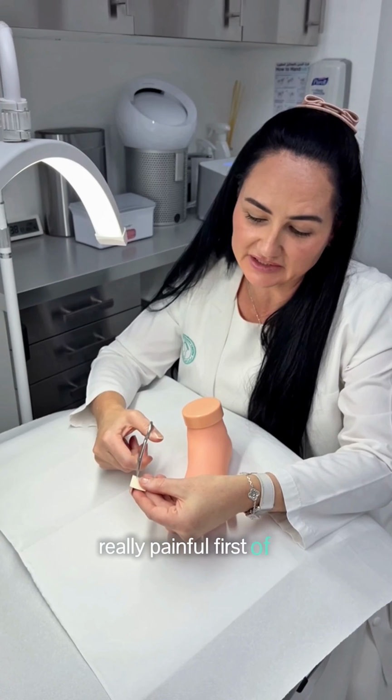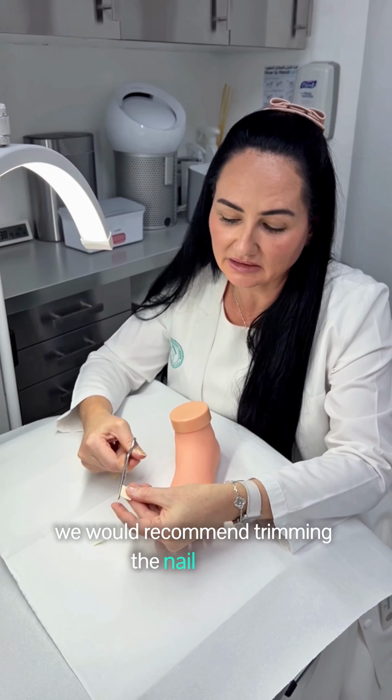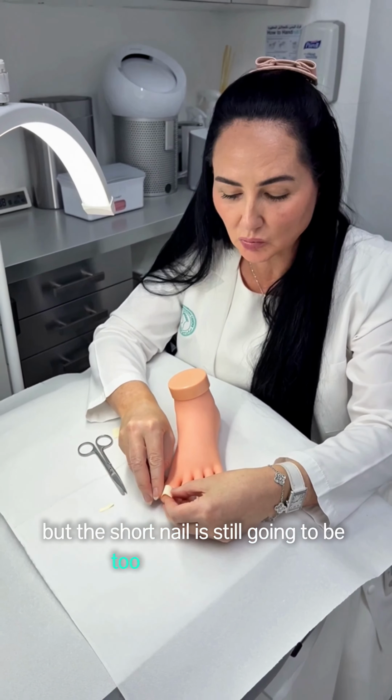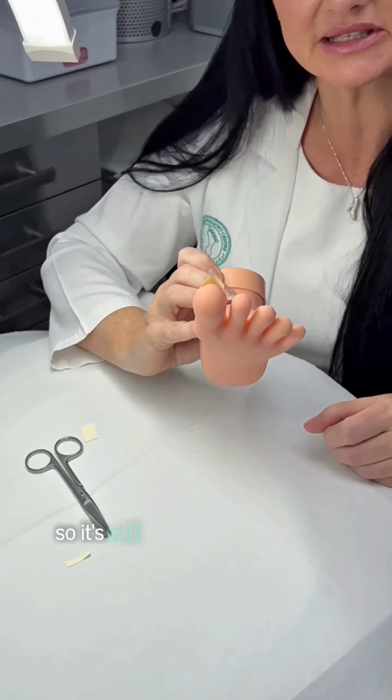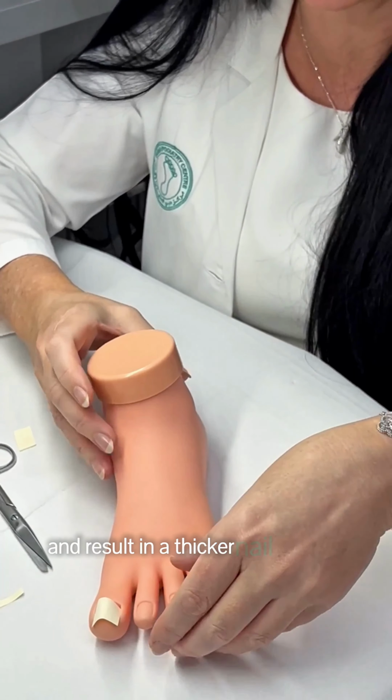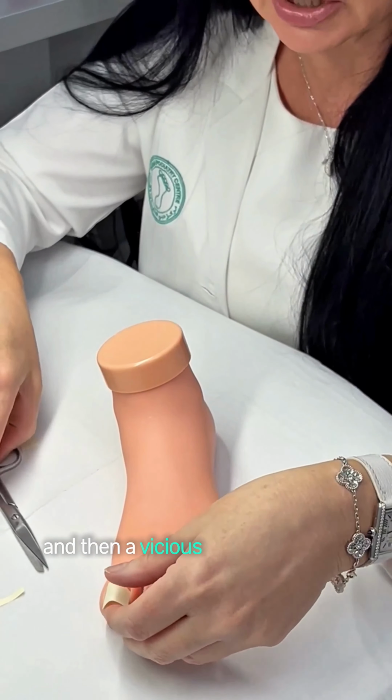First of all, we would recommend trimming the nail shorter, but the short nail is still going to be too wide for the toe. So it's still going to curve up and push down at the sides and result in a thicker nail growing, and then a vicious cycle happening.